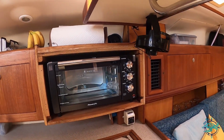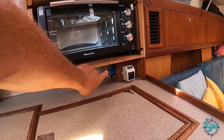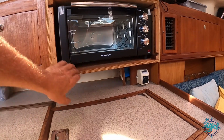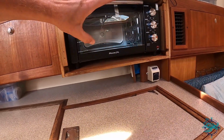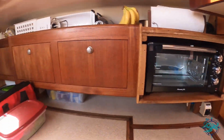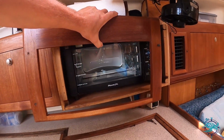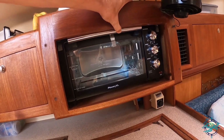Like it dropped right in, and it's cool because all the wiring's back there. It's got its own dedicated circuit on the DC panel, so it was easy to wire in. Now all I have to do is get it fixed so it doesn't move around. And then the challenge is going to be to make the really nice teak cover fit so that the door opens and closes and doesn't make a big mess around it.